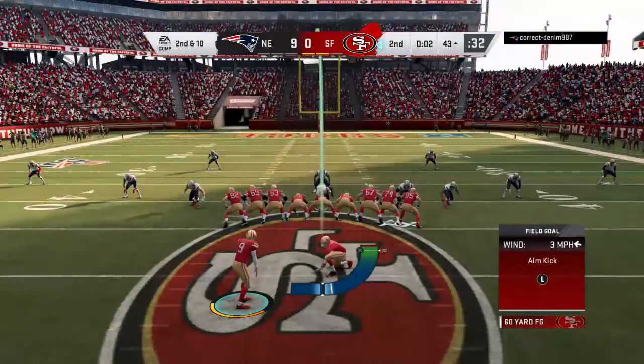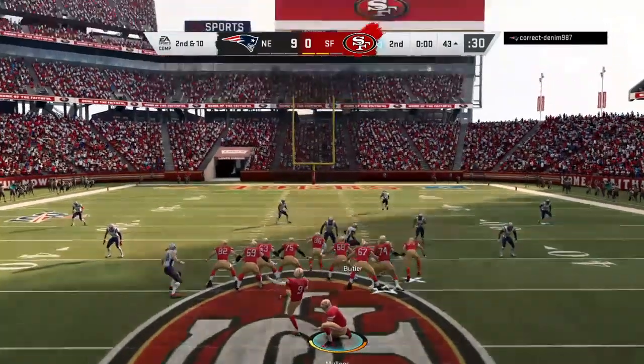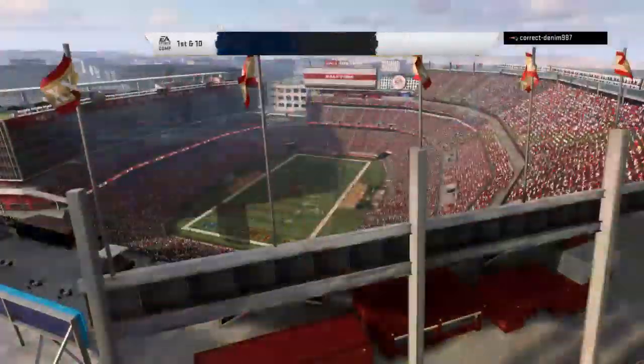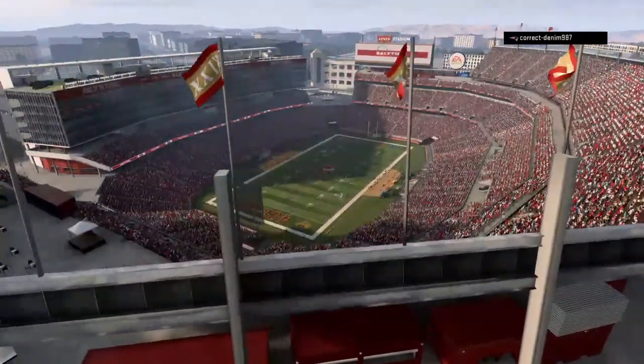So with 2 ticks left here in the half, on is the field goal unit. They spot it on the midfield stripe, so it is a 60-yard attempt here. That's running out of steam, and it won't get there. He left it just short. No good. First half in the books.